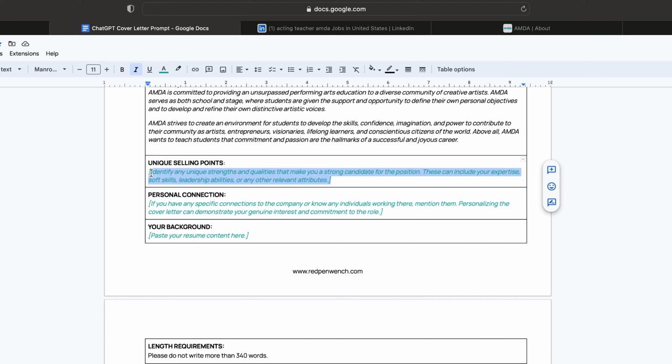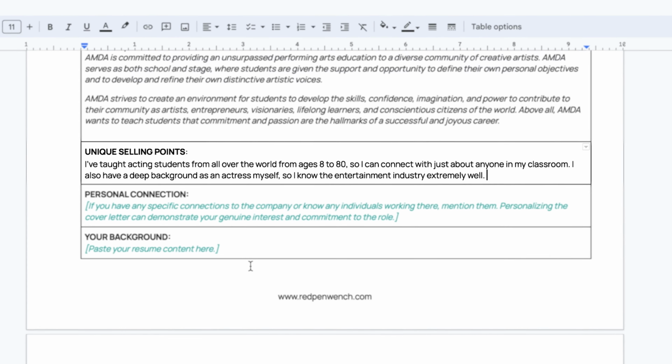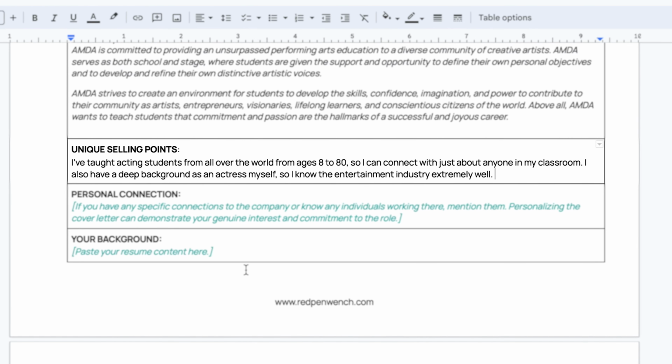Next, we're going to give ChatGPT some of our unique selling points. These are the things that you want the cover letter to say that maybe aren't in your resume. So any particular strengths or qualities or soft skills that weren't conveyed in your other materials. For Stella, I'm going to add that she's worked with acting students from ages 8 to 80, and she's been in the entertainment industry as an actor herself, so she understands the industry.